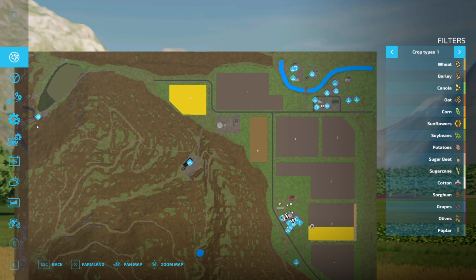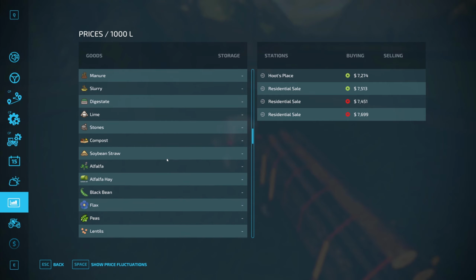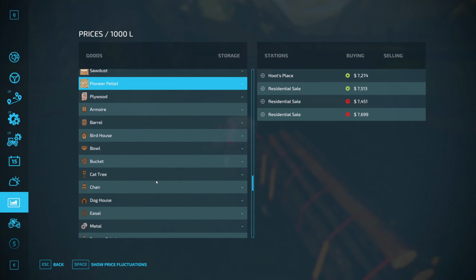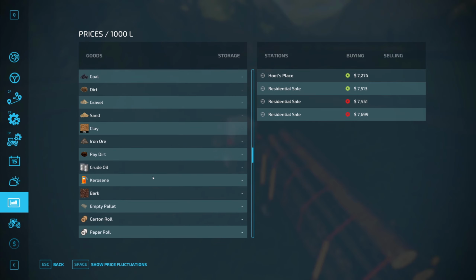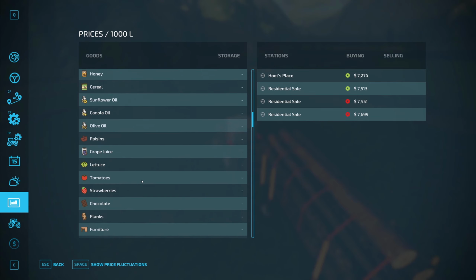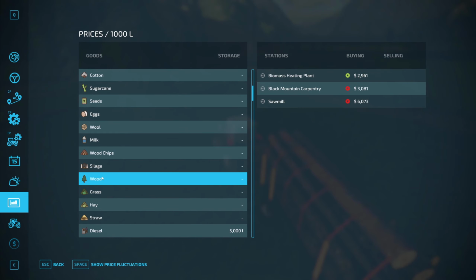Okay, here we go with our first cleanup load. Let's see who is paying the most for wood. Oh, I'm having trouble finding stuff today. I don't know why. Wood. Sawmill. Easy.